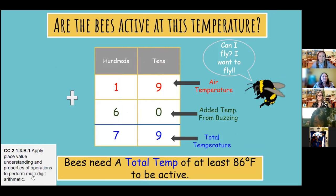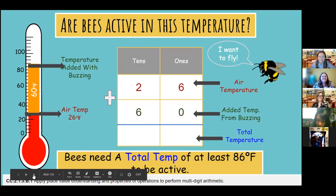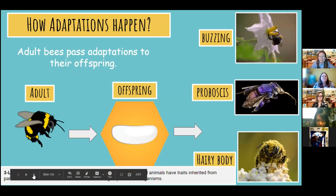So again, this bee really, really wanted to fly, and it buzzed its hardest and raised its temperature as much as it could, but it's not going to be able to fly today. Poor bee has to stay home. However, again, even in the Arctic, there is hope. There are days that the bee can buzz and fly and be active. It can go find its favorite food.